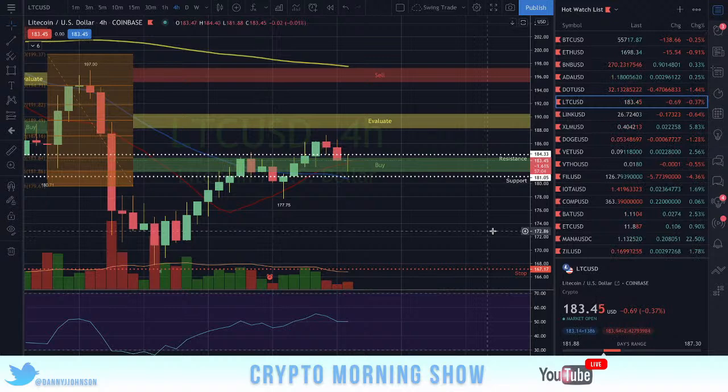Moving on to Litecoin, LTC USD. Looking at support at the 181.05, and hopefully we can close above this 12-day moving average for even more support. 26 sitting down there, and we got some room to the upside here for Litecoin. Resistance at that 184.33.